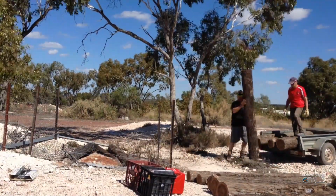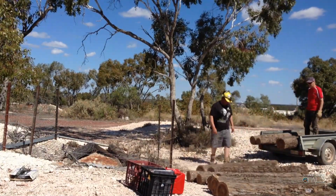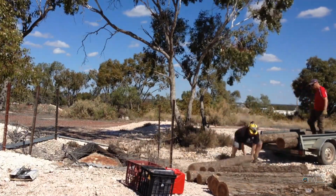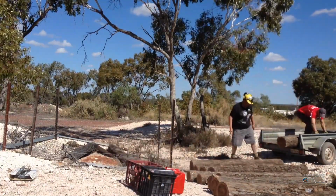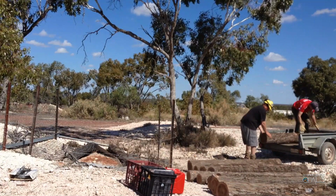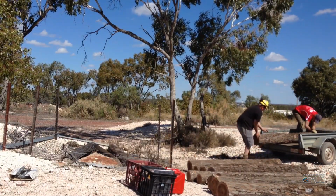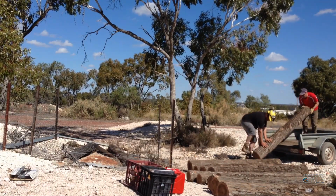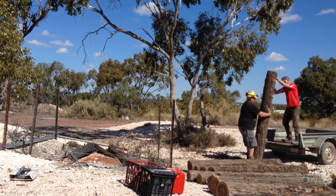Today, Andrew and his offsider Corey are lowering cypress logs down into the claim in order to secure parts of the roof before they become a danger. Some of these logs, or props as they are called, can weigh in excess of 140 kilograms or 300 pounds. Just getting them down into the claim is incredibly hard work.